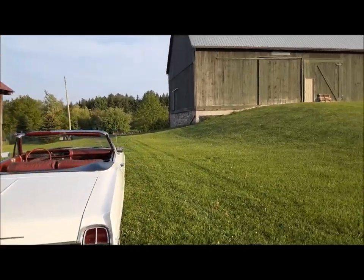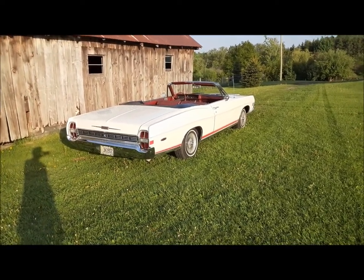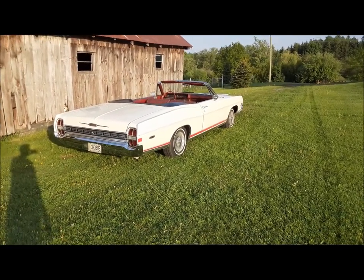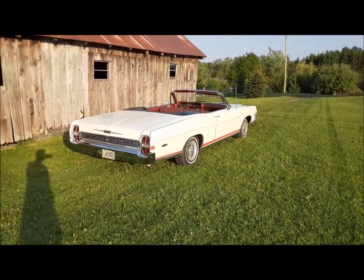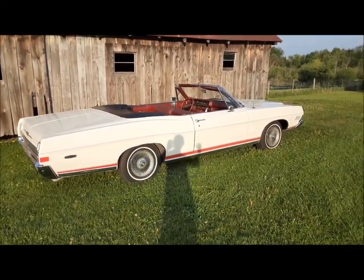Hey, but I don't know. This is such a sleek car. They really sleeked them up. From the Galaxies, everybody knows, I cut the stacked headlight ones, 65, 66, 67. 68, they kind of had a whole new attitude toward it, and they started sleeking them up. And I've just always loved these cars.